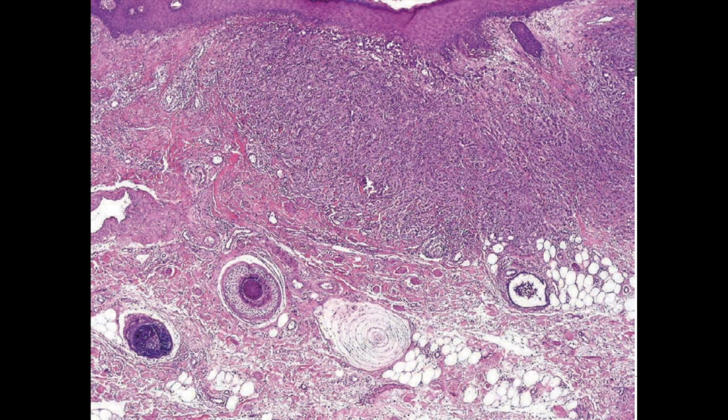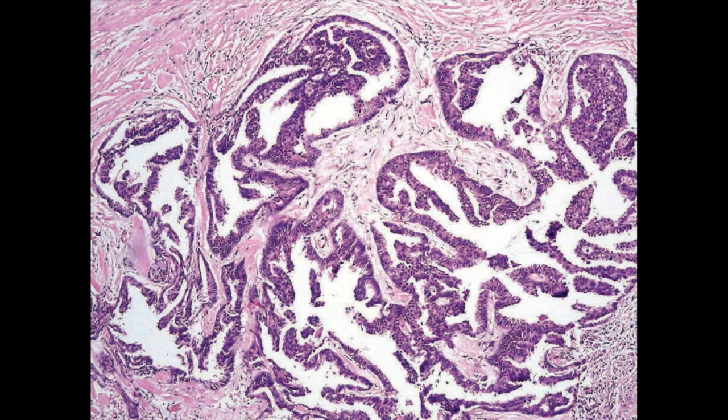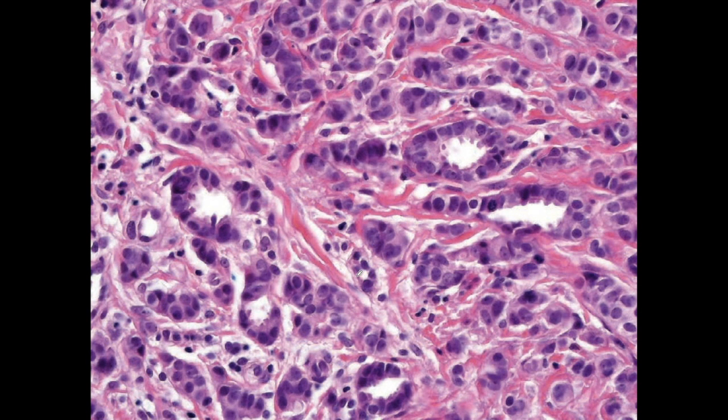Here is an example of apocrine carcinoma. We can see the lesion in the dermis. It could be a relatively diffuse infiltration or encapsulated. It may extend into the subcutaneous tissue. The tumor can have variable patterns, including glandular, papillary, and solid architectures. This photo shows a papillary growth pattern, and here we show glandular differentiation with decapitation secretion. We also see this feature in our case.